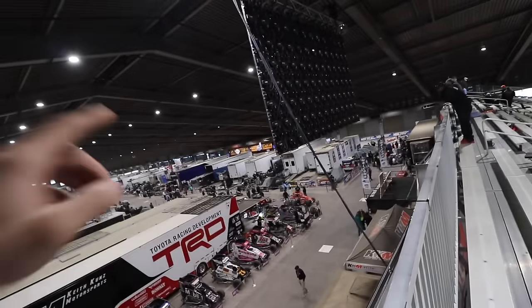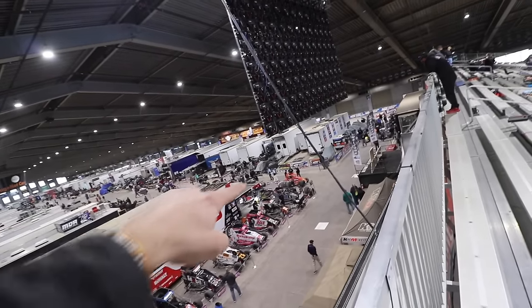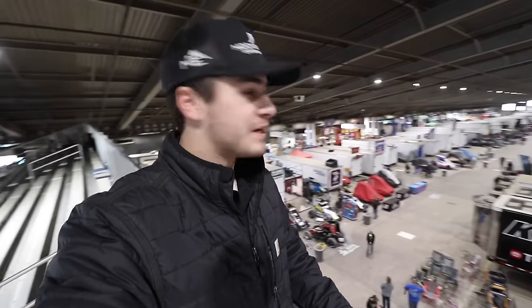And as I told you, cars are being called to staging. So all day long, they're gonna be rolling right down here. And another impressive view is just this whole entire pit area. And if you look, they're just pushing cars on track right now.